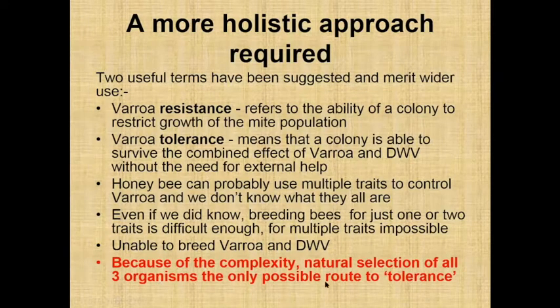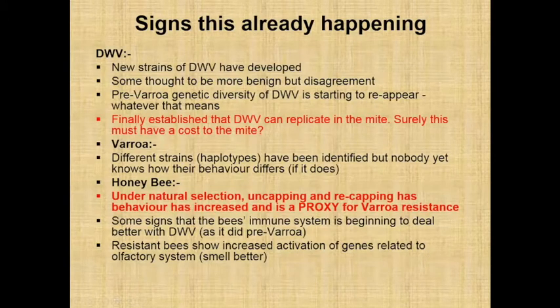And because of the complexity, natural selection of all three organisms is really the only possible route through to tolerance. There are signs that this is already happening. New strains of deformed wing virus have developed. Some are thought to be more benign than others, but at the moment there appears to be disagreement amongst the people who study viruses as to which are more benign and in what way they're more benign.